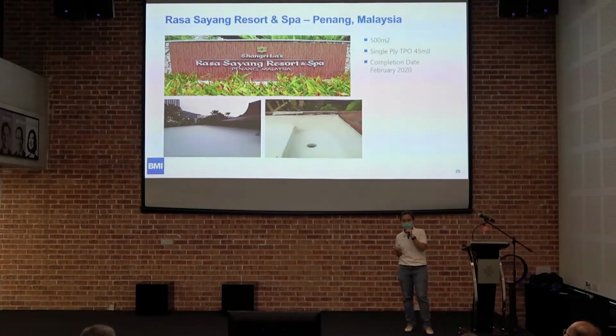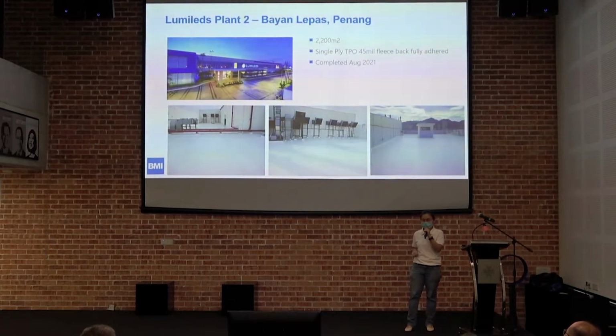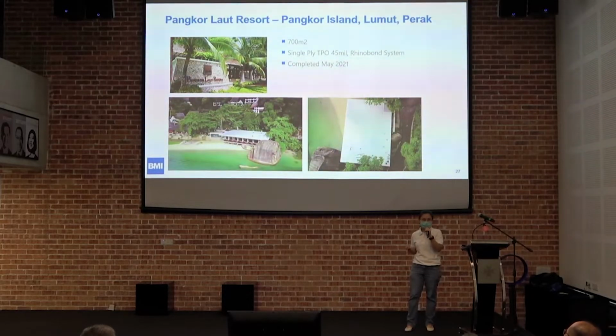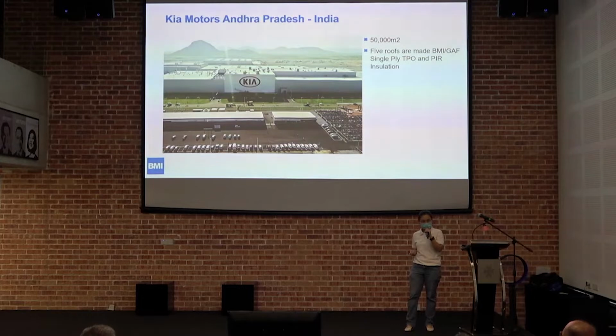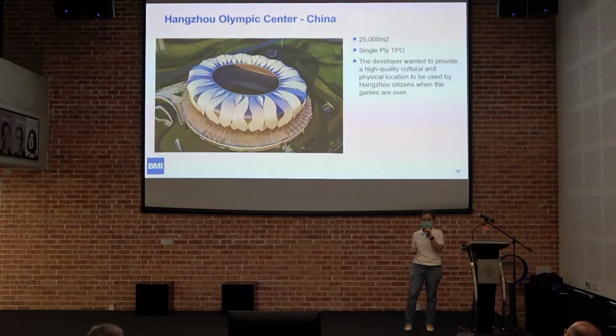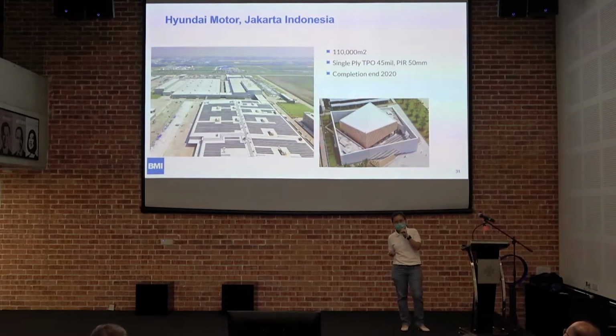A small scale refurbished project for the RC roof in a resort. Luminous plant in Penang. Pangkal Laut, we showed a video just now. IKEA in India, Kia Motor, and Olympics in China, and another Hyundai Motor in Indonesia.